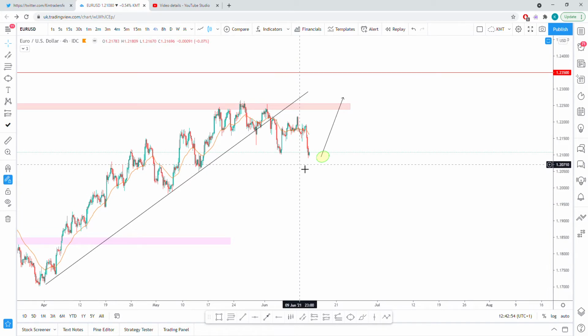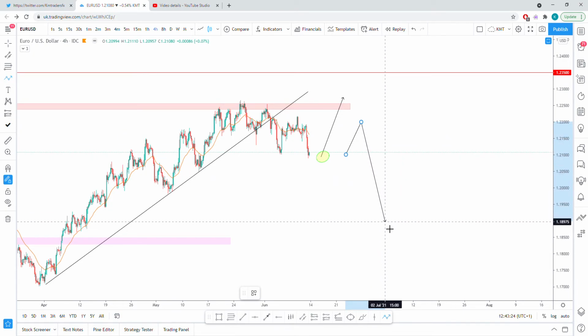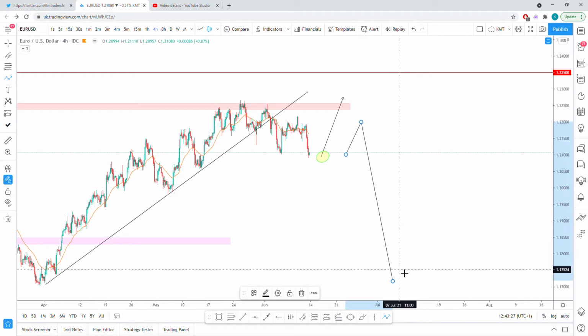Even if it doesn't make its way towards the upside here, it still needs a potential retracement, even something like this, where price comes up within this range, even at 1.22. And then it can do whatever it needs to do. So what we could be looking out for here is a potential continuation towards the upside where it breaks the high, or the alternative is, if we start to see some rejections along the way, then we could start to head down further into 1.17, which is my long-term bias.